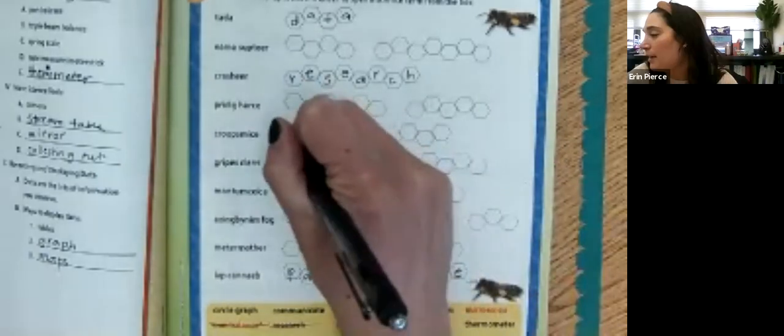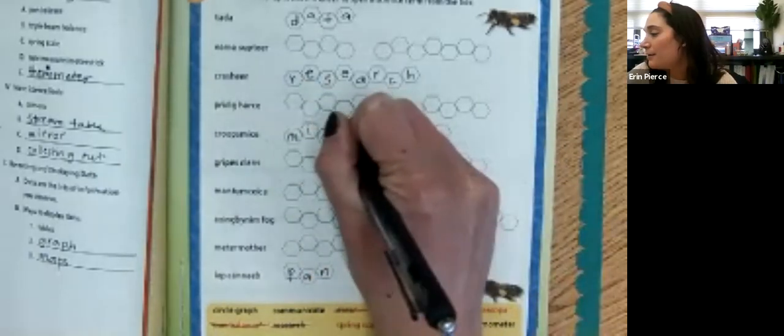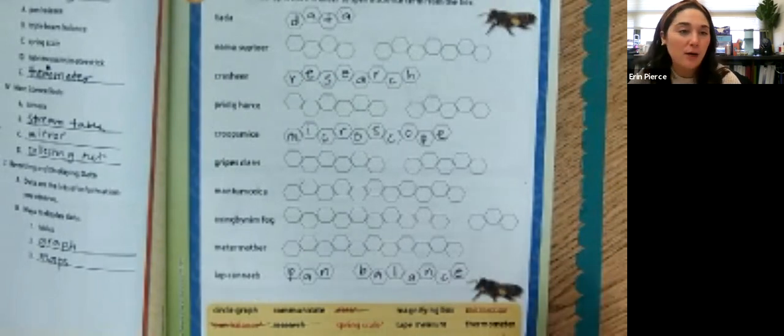Microscope. Microscope. Notice that the one before the last one says "meter mother." I know, it's really funny. Microscope. Great. What's another one? Kira. The fourth one is circle graph. Circle graph for the fourth one.